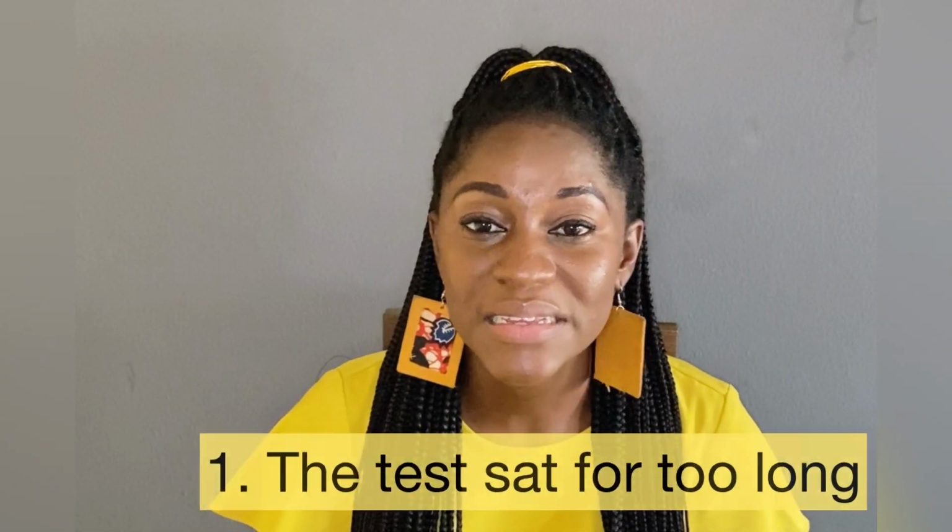Then I found out that it's possible to have two lines on your test kit even though you're not pregnant. Let me tell you why this happens, so that in case you take a pregnancy test and it's faint or pale, you'll know what to expect. The first reason why you will get a false positive test, that means a line appearing to be true, which was applicable in my case, is that you waited too long to read the test kit.